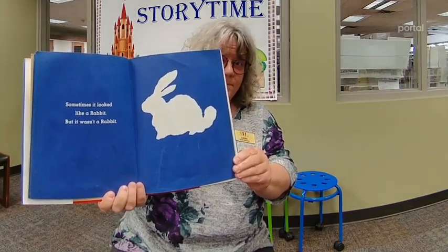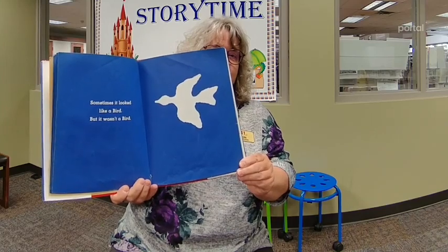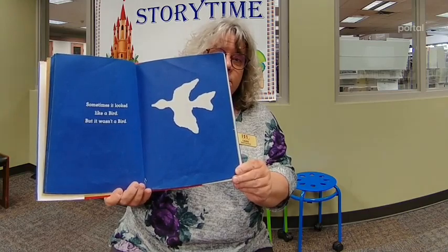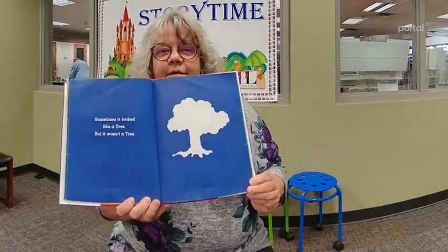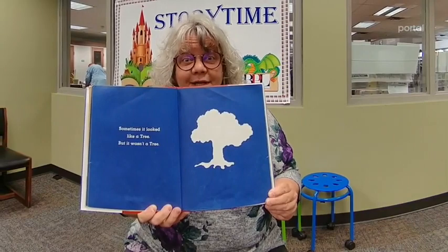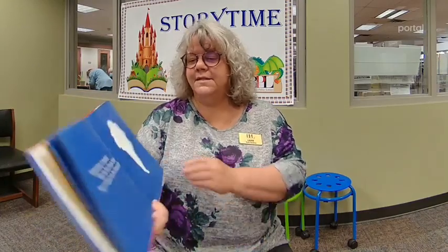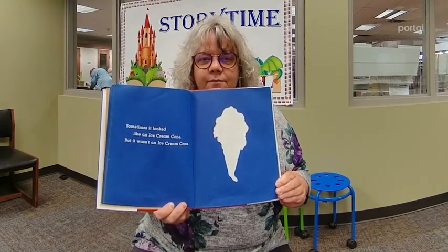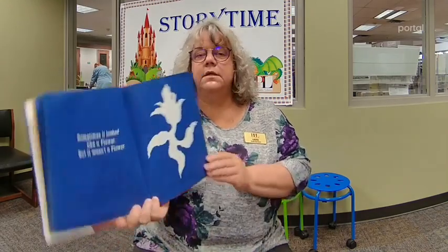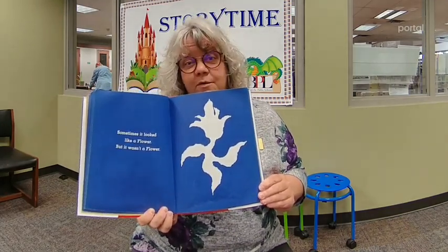It wasn't a rabbit. Sometimes it looked like what? What does that look like? I think it looks like a bird, but it wasn't a bird. Sometimes it looked like what? A tree? It wasn't a tree. Sometimes it looked like an ice cream cone. But it wasn't an ice cream cone. Sometimes it looked like a flower. I think it looks like a dancing flower, but it wasn't a flower.